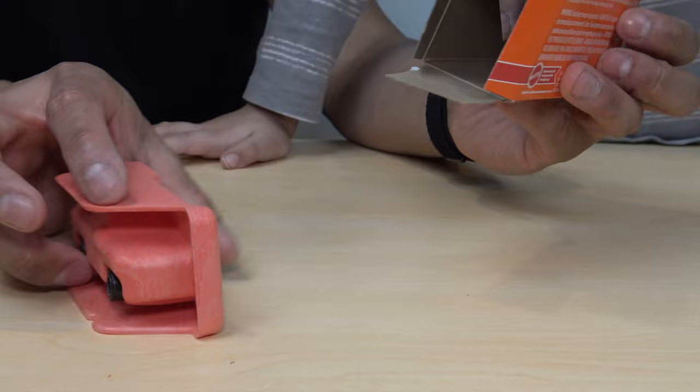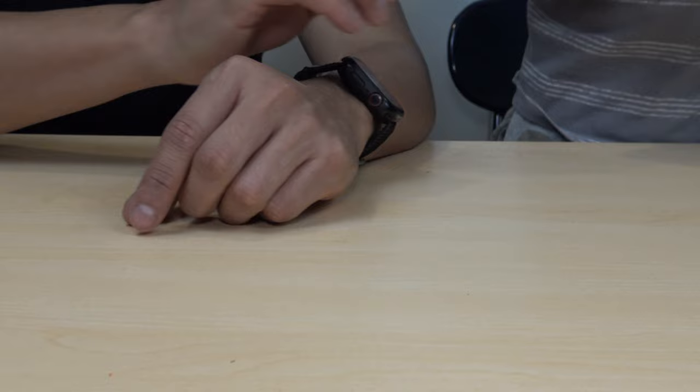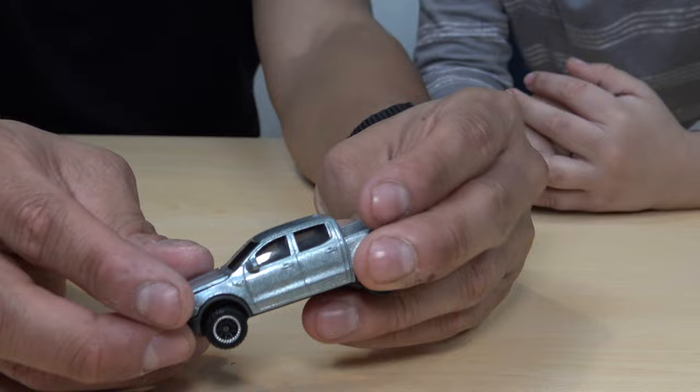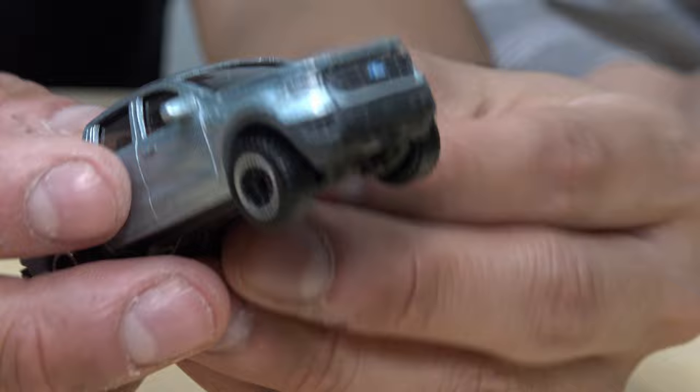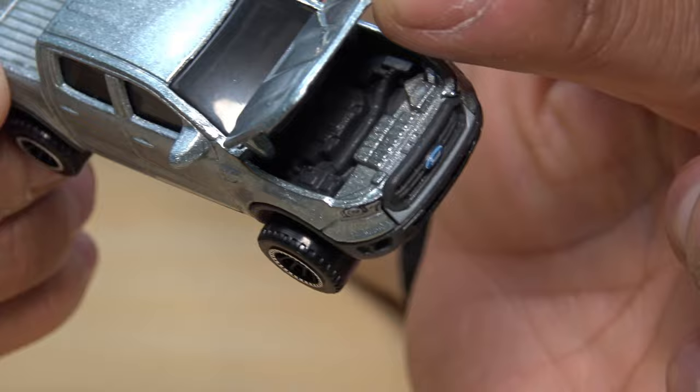You can kind of see the wheel like that, but you can't see the body. Let's take it out. Poke it. You have to poke more, like, poke the wheel better. Ow, my finger's stuck. He almost took that finger. Okay, so that's the Ford Ranger with a nice metallic silver. Look at that. You can open the hood, and you can see the engine in there.